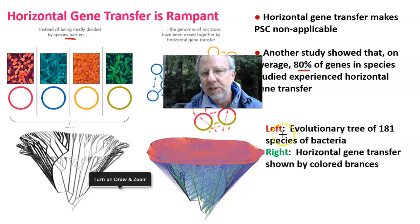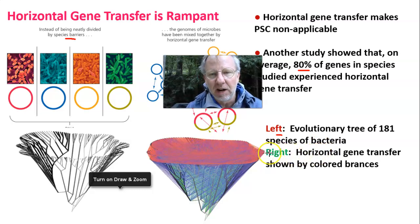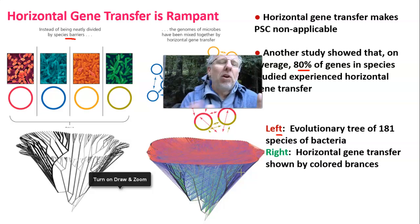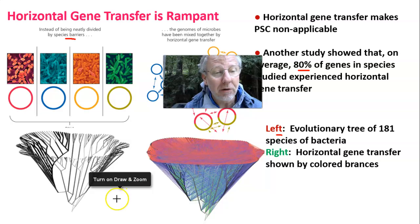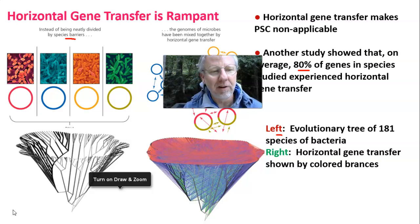So on the left, we see an evolutionary tree of 181 species of bacteria. And on the right diagram, horizontal gene transfer is shown by the colored branches, typo there. And so it's showing that, looking at these 181 traditional species of bacteria, horizontal gene transfer is rampant. So again, the overall point here is that a lineage-based concept like the phylogenetic species concept just might not apply to this kind of life on Earth because they have a different kind of biology than us eukaryotes. So maybe there's a different idea that we should have about what species are and how we identify them in this microbial world because of horizontal gene transfer.